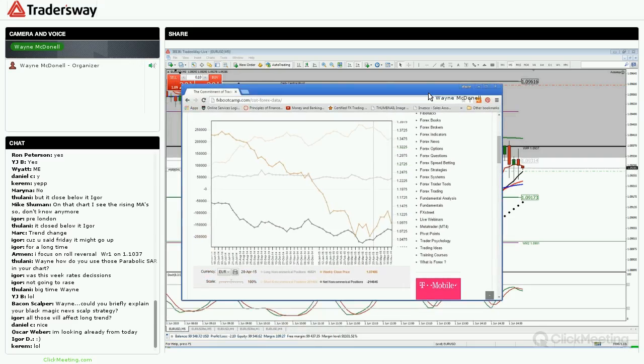All right. Let's move on to the next commitment of traders report. And then we'll get into some more technical analysis and trade plans, okay? Aight. This is the euro.